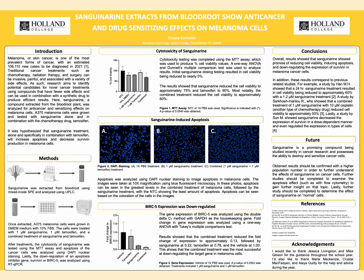The hypothesis I proposed was that the sanguinarine treatment alone, and specifically in combination with tamoxifen, will increase apoptosis and decrease survivin or BRCA5, which is an apoptosis inhibitor gene's expression in melanoma cells. This was completed by extracting sanguinarine from a bloodroot rhizome herbal extract using mixed mode, specifically reverse phase and cation exchange solid phase extraction. The extract was analyzed using the UPLC to determine concentration and percent yield.